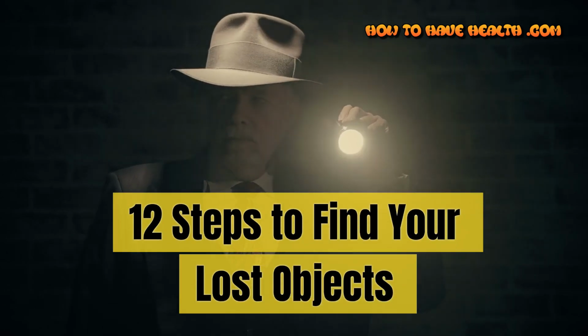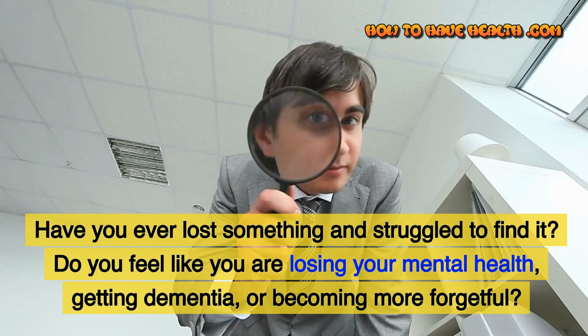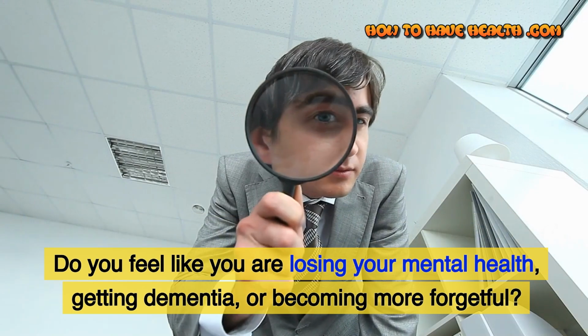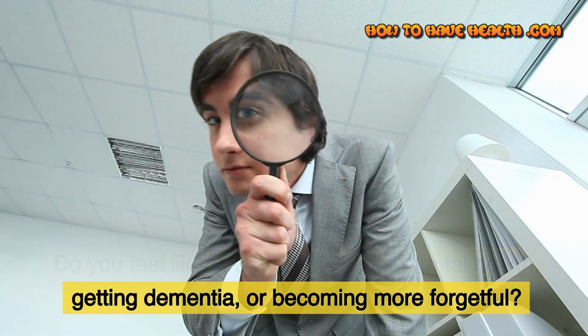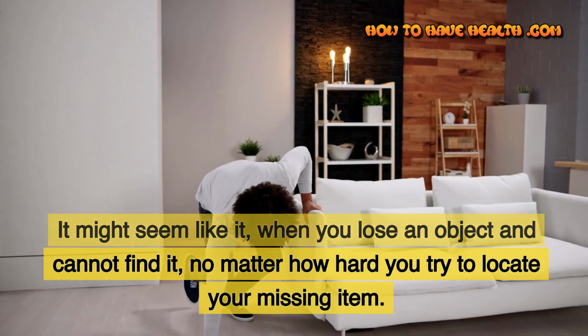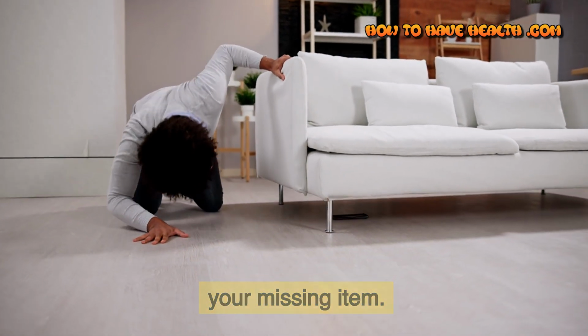12 steps to find your lost objects. Have you ever lost something and struggled to find it? Do you feel like you are losing your mental health, getting dementia, or becoming more forgetful? It might seem like it, when you lose an object and cannot find it, no matter how hard you try to locate your missing item.